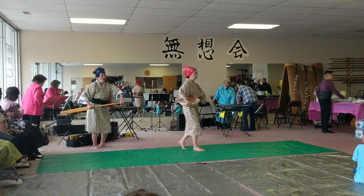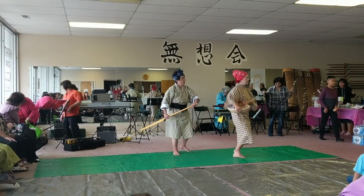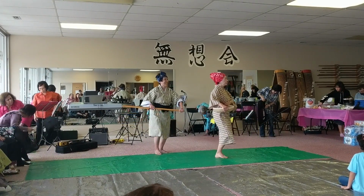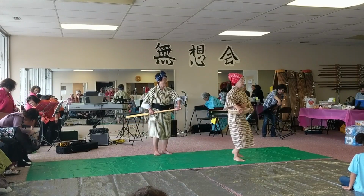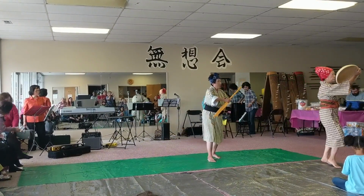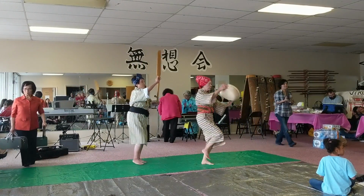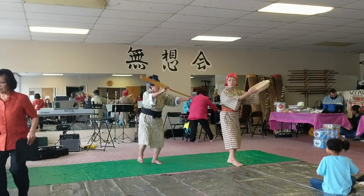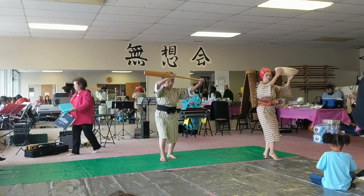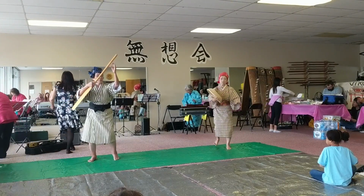Okay, this second dance. This second dance is something you would have seen that was for farmers or villagers. It's the fisherman's dance, and it is to hope for good fish and for good crops. So these dances are actually being performed by women who have been certified as teachers and performers, who actually went to Okinawa to get those certifications.